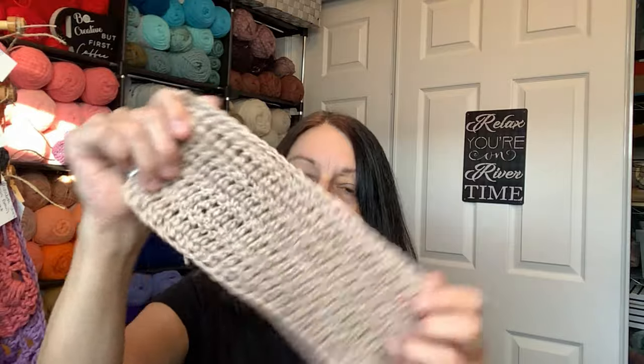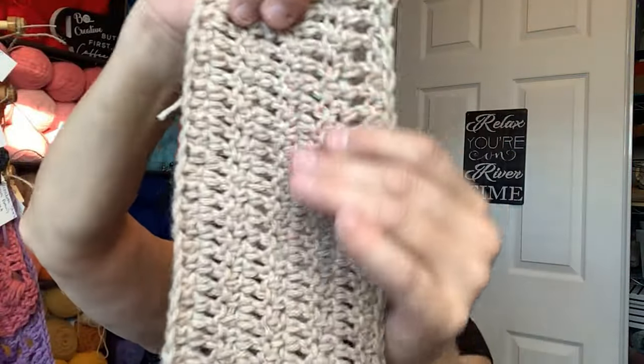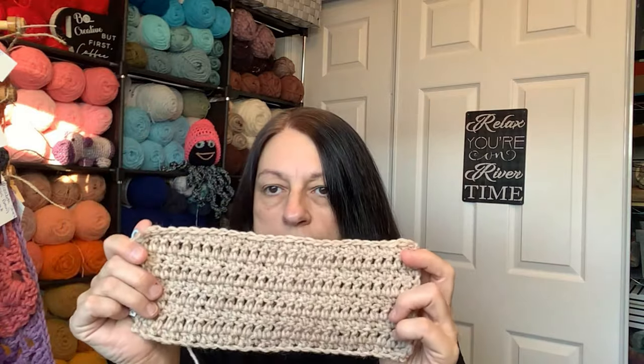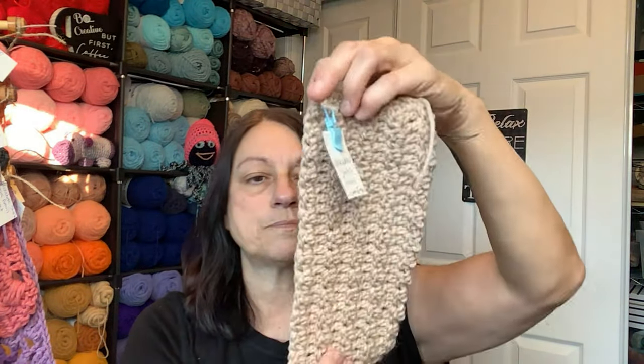So again, make it as long or as short as you want, and it's super easy. This would be great for dish towels, washcloths, stuff like that. I'm thinking make it a little bit wider, but a little bit shorter, put a loop on it and hang it over the faucet in the kitchen and you've got a dishcloth. So that's nice, pretty.